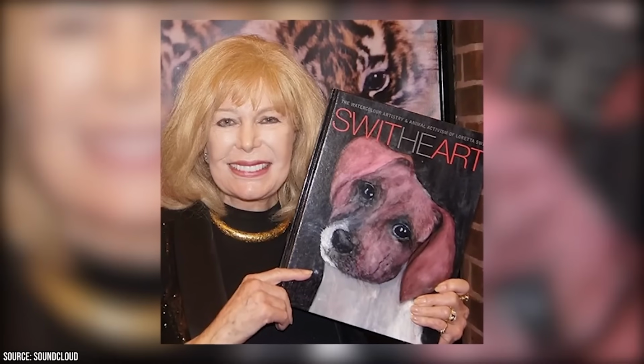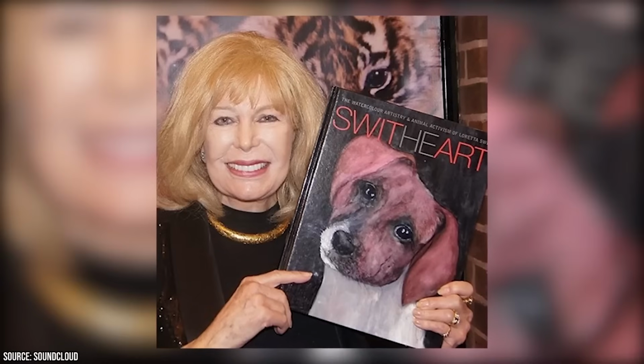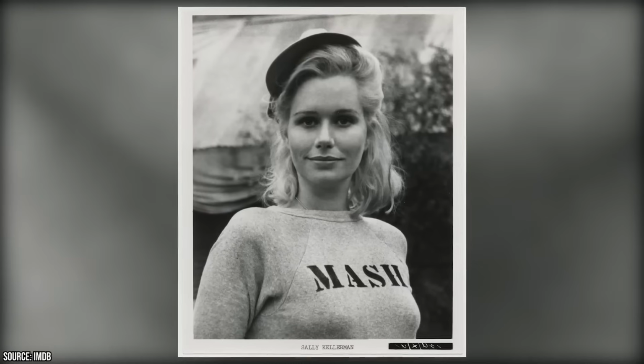Apart from acting, Swit has authored books on needlepoint and watercolor painting, and is a dedicated animal rights activist. In 1989, she received a well-deserved star on the Hollywood Walk of Fame. Sally Kellerman, the original Hot Lips from the 1970 Robert Altman film that inspired the series, passed away in 2022.